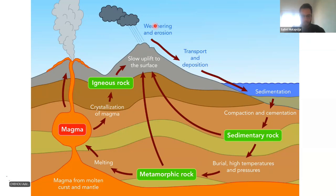And the thing is, all those kinds of rocks are really different. So you need to have basic knowledge about every kind of rock, basic knowledge about mineralization, and what kind of problems you can deal with.